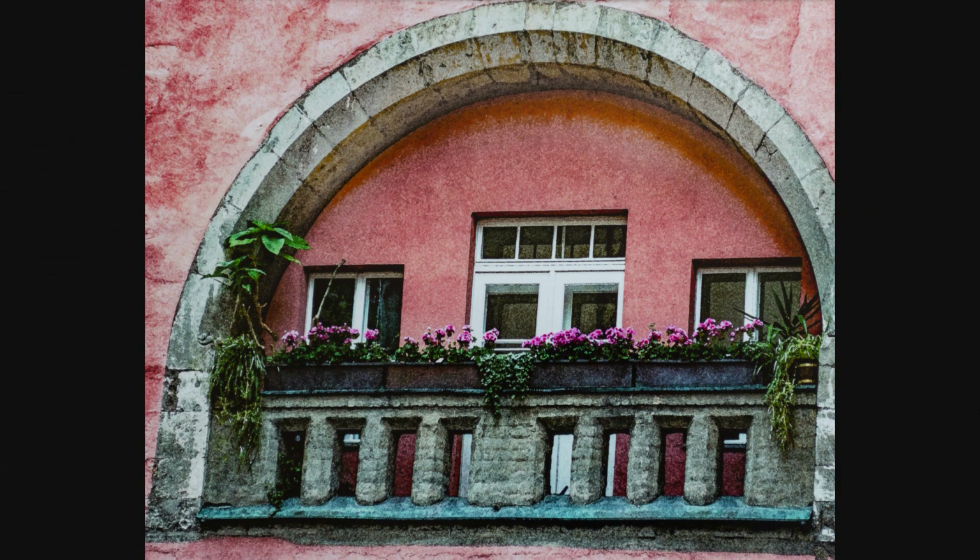Beautiful soft lighting and colors. Good exposure for this pleasing image, which is composed well. I like the arch. Good choice to keep it off balance by not showing the whole arch. Framing a little tight at the top.